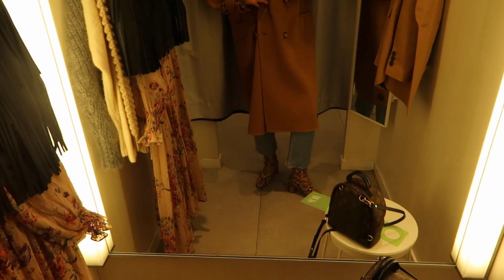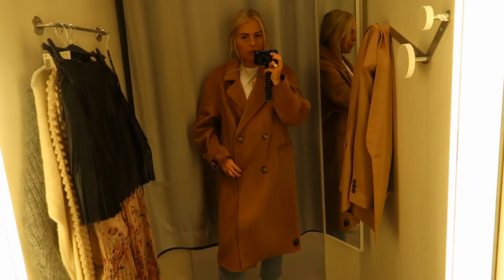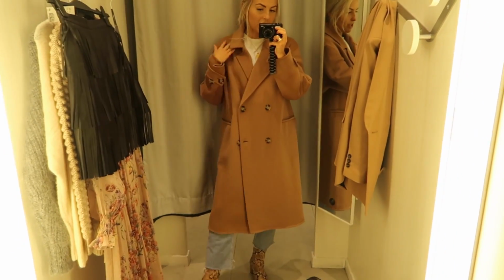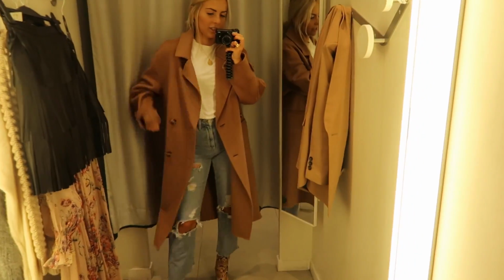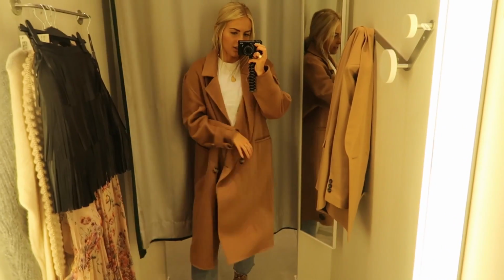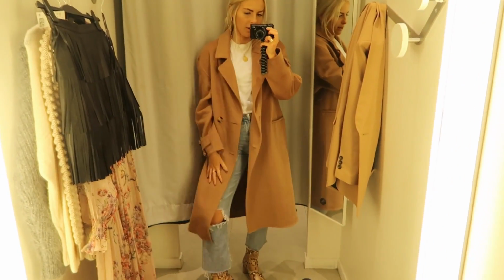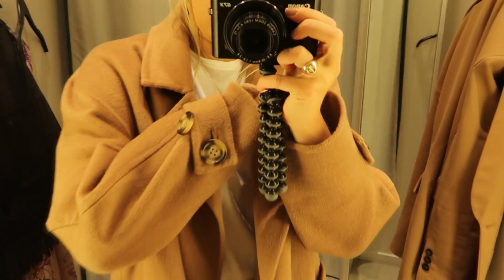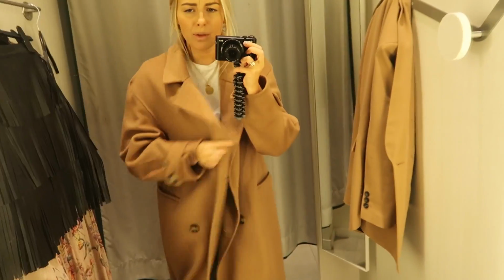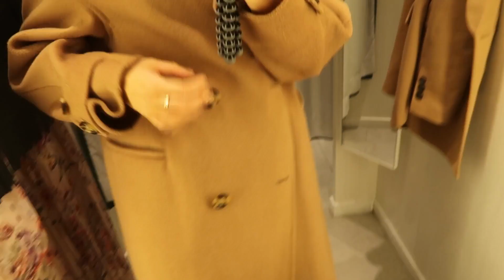Come on. Yeah, I think actually it does look quite cool done up, especially over an all black outfit with some black boots, but also undone. I just think it's really slouchy, and really flowy, which I like, but it's still thick. And I like this cuff detailing here. And the buttons are really, really nice.